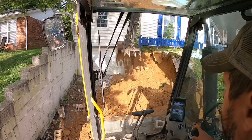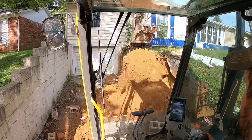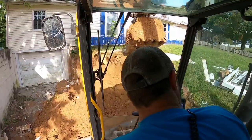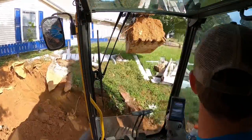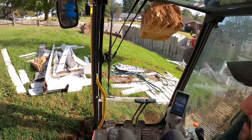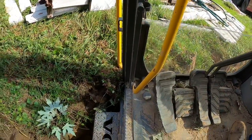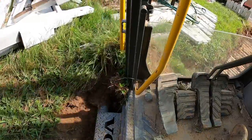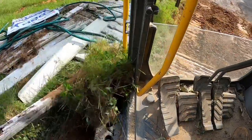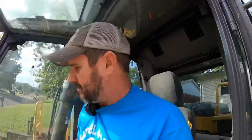My question is, I need to see if I can get turned around and reach the truck from here. Oh, come on. That's not good. Oh well, we'll put a cutting edge on it. That'll work. Don't worry, it's not on the glass, it's on the rub bar. I know it doesn't have a cutting edge on it, but sometimes you just gotta do what you gotta do, even if you don't want to.